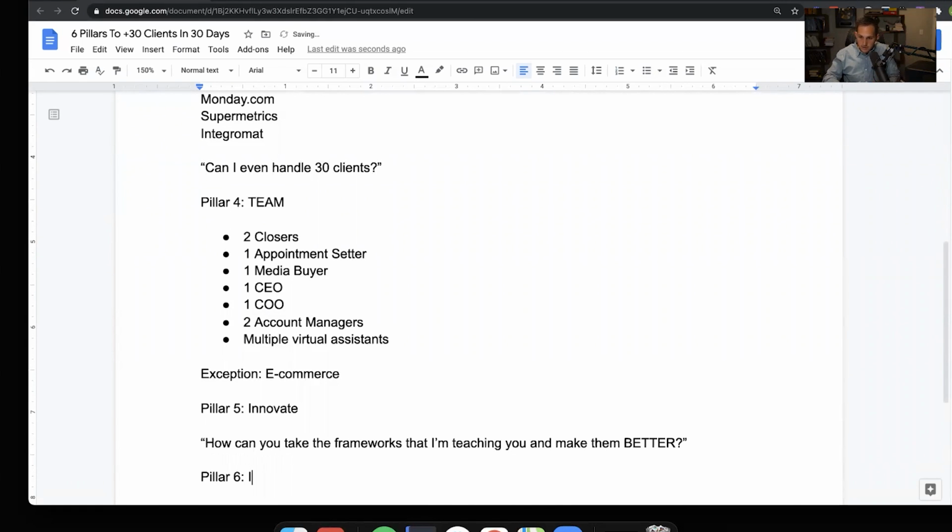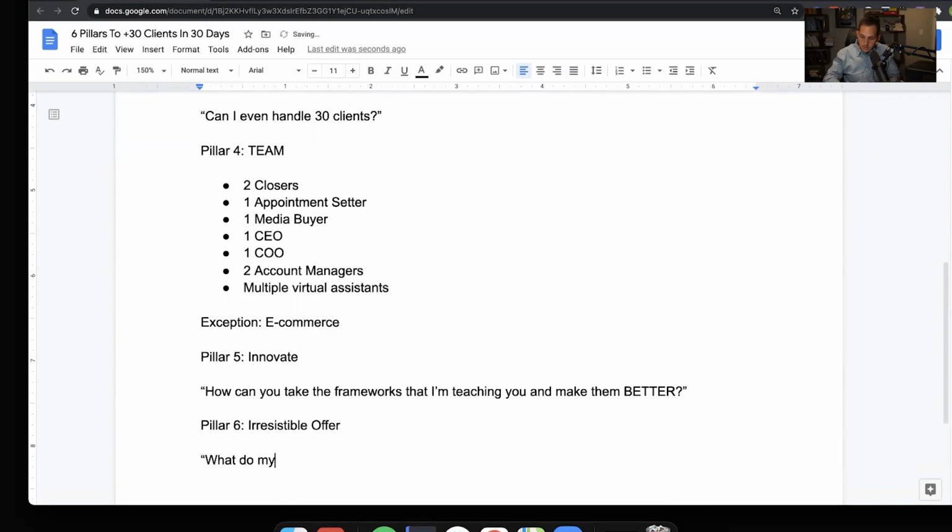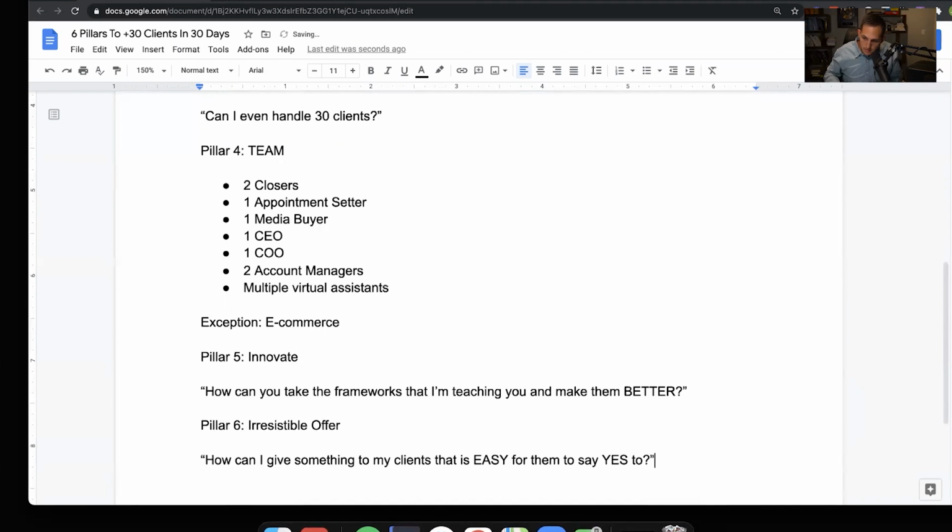Pillar number 6, an irresistible offer. The agencies that figured out how can I give something to my clients that is easy for them to say yes to were able to scale. The reason why is because if you want to get 30 clients in 30 days, you're going to need a lot of people to say yes. You're going to need to come up with an offer that is irresistible.